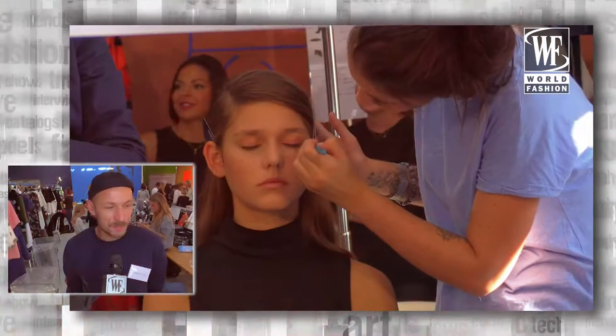This season for Andrew, well, I've been working for Andrew for almost 15 years. So I know by heart that he loves pinks. So we decided again to play with a pink camaïeu.